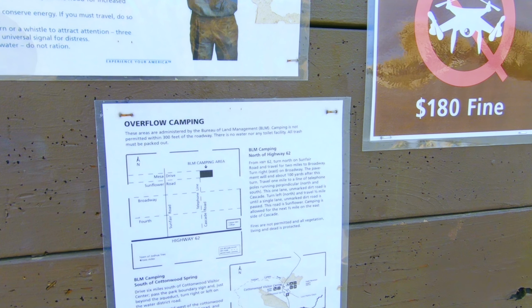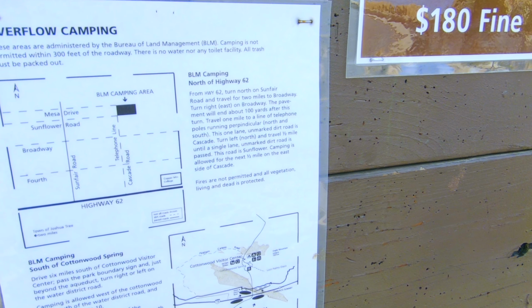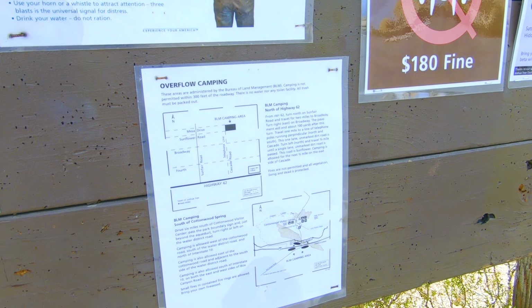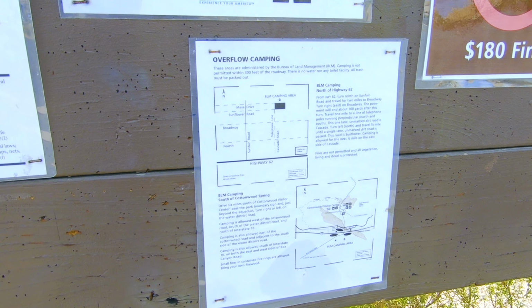BLM camping north of Highway 62. So it's overflow. If you come here thinking you're going to get a campsite, but it's all reserved, maybe you could check that out. I don't know if you can read it that well.